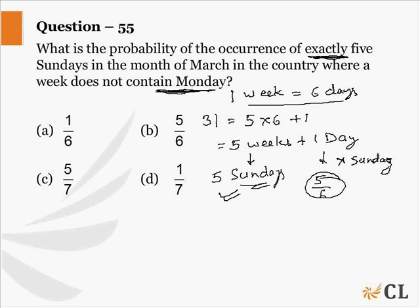Are we clear on the question? The answer is 5 by 6. Exactly 5 Sundays. If the question asked at least 5 Sundays, what should the answer be? Can anybody else tell me?